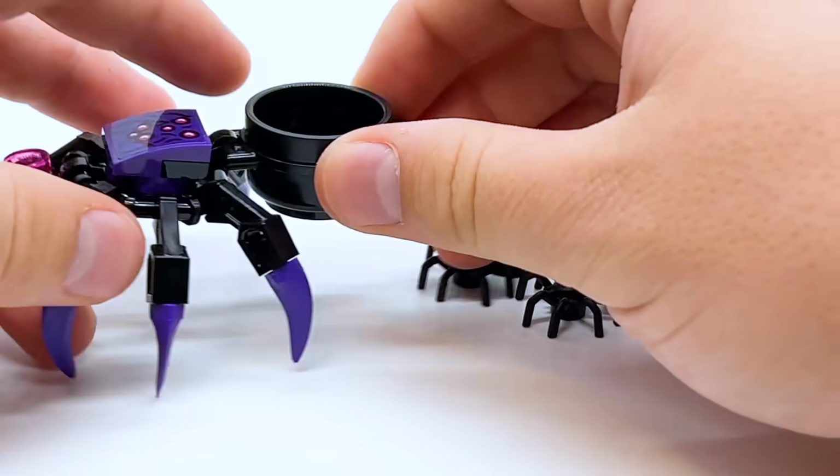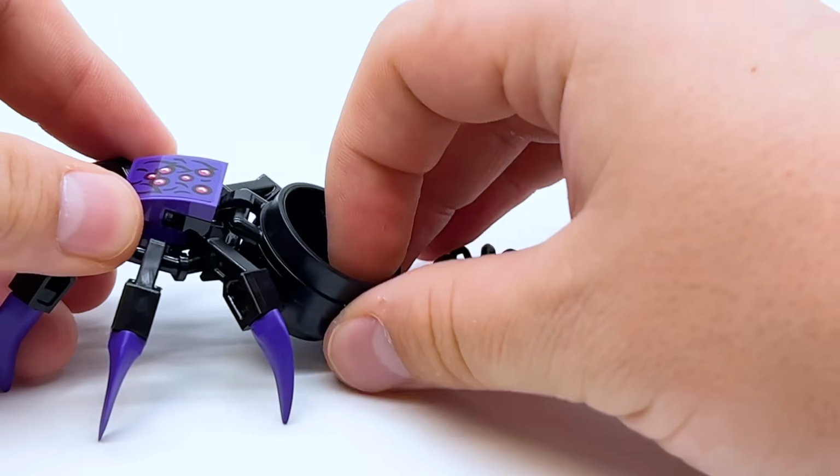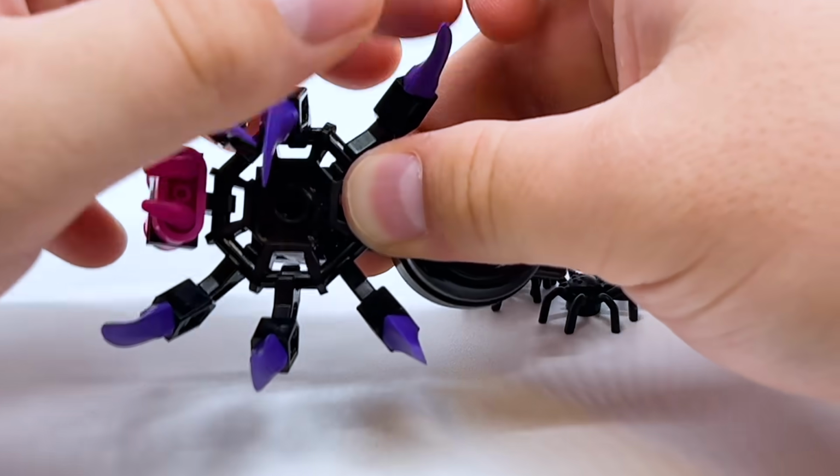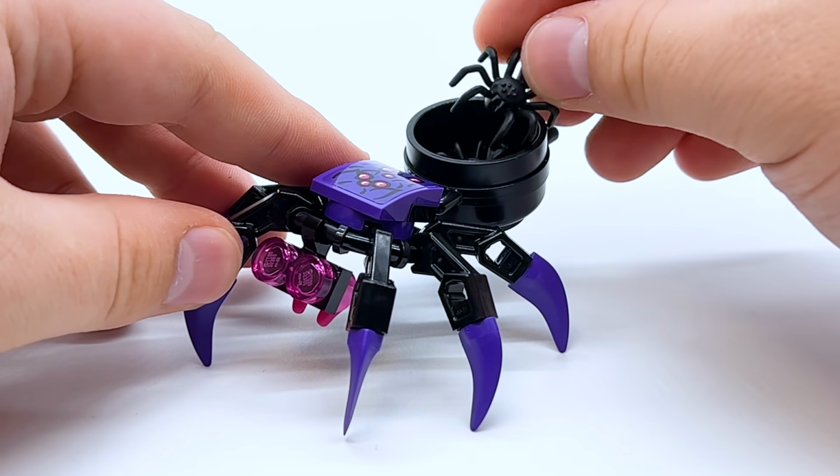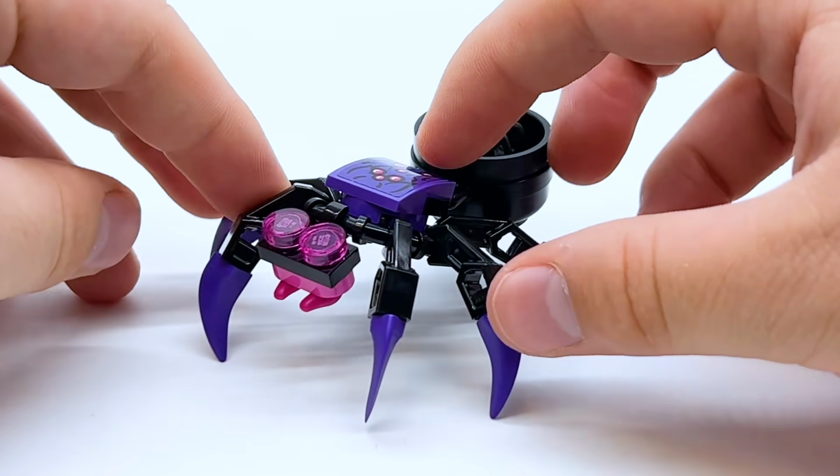That is a sticker on the spider's back, and of course the head can be rotated and the back part can be rotated, and then each of the 6 individual legs can also be hinged. This is only a couple of parts, but I do think it's a really good build. It's lots of fun and it also just looks good. I think it's a great inclusion in this set.